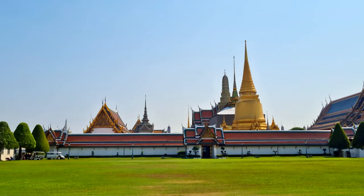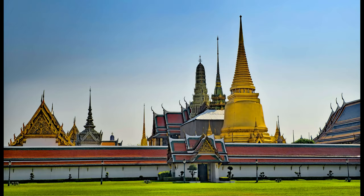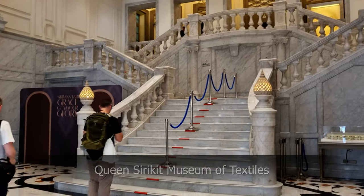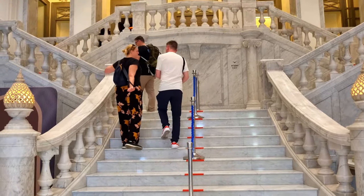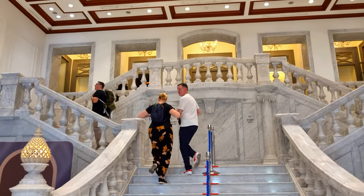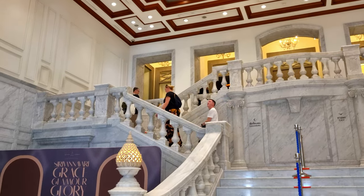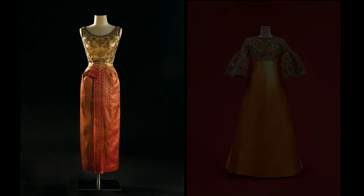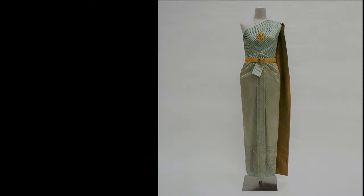On the grounds of the Grand Palace, you will also find the Queen Sirikit Museum of Textiles. An admission to this museum is included in the Grand Palace entry fee. In 2003, Her Majesty Queen Sirikit requested permission to use a then vacant building on the grounds of the Grand Palace to house a new museum of textiles. The museum embodies Her Majesty's efforts to assure the preservation of Thailand's textile arts for future generations. It is really worth a visit because here you'll find the most beautiful dresses from Queen Sirikit's wardrobe over the years.